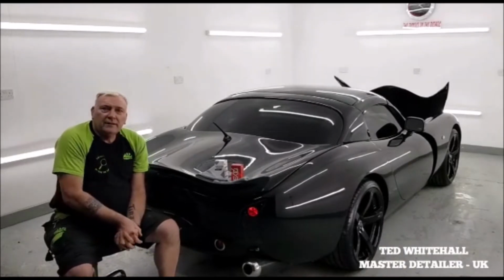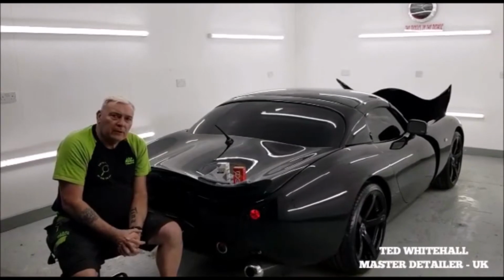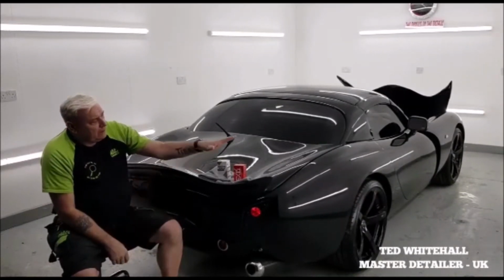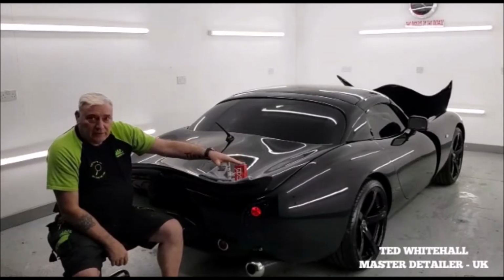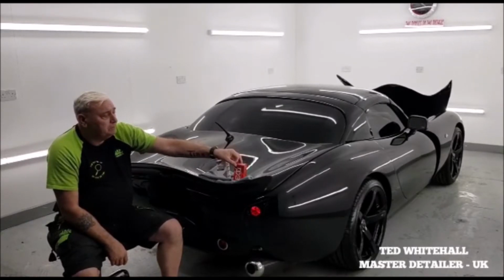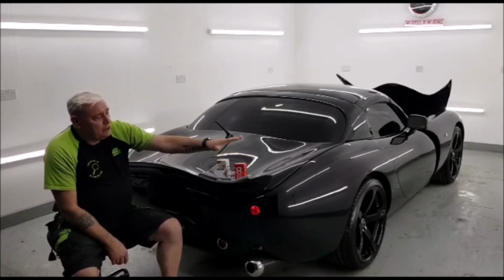I'm Ted from The Devil's in the Detail, and I thought I'd talk you through this job that we're about to finish. We've done all the work and we're going to apply Gtechniq Crystal Serum and Gtechniq XO, and we're going to put 2 coats of the XO on it. The wheels have already been coated in wheel armour, they've all been polished.